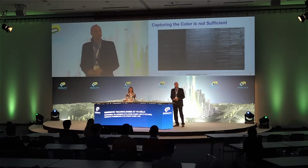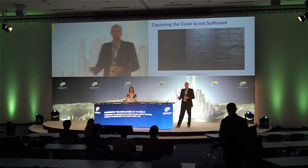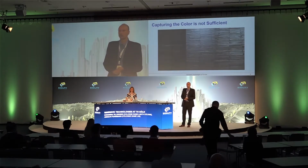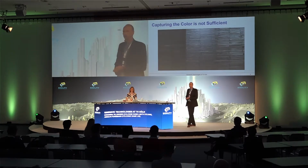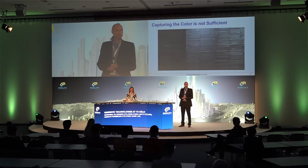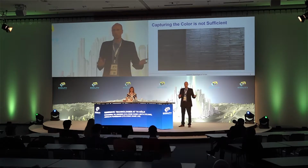One idea would be to capture just the color of the object. So we did a little experiment and made a flatbed scan of a material surface, and then we rendered it. This is the image on the left. In the center, there's an image rendered with textures we have acquired with a scanner we have developed at our university. And on the right, you can see the photo of the surface. As you can see, having only the color from the flatbed scanner is just not enough.